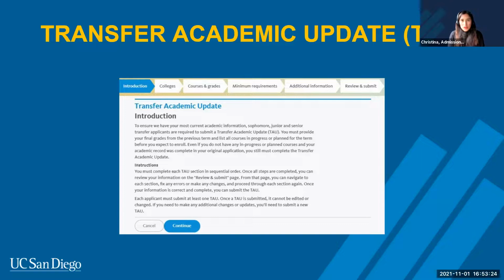Now, I understand that some of you are on the quarter system and you're taking winter quarter classes. Maybe you're doing winter intersession courses. Don't wait until your winter intersession classes are over for you to report anything on your TAU. As soon as your fall grades come out, you want to go into the TAU and update us on what those fall grades are. Without that information, without your fall grades, I cannot move forward on your application. I need that information in front of me before I fully review your entire application. So the TAU is absolutely crucial that you do.